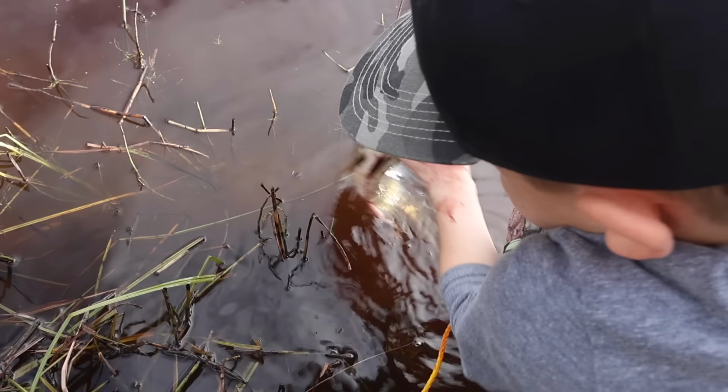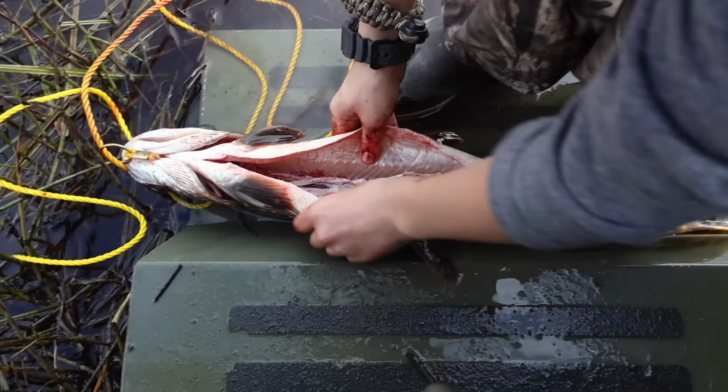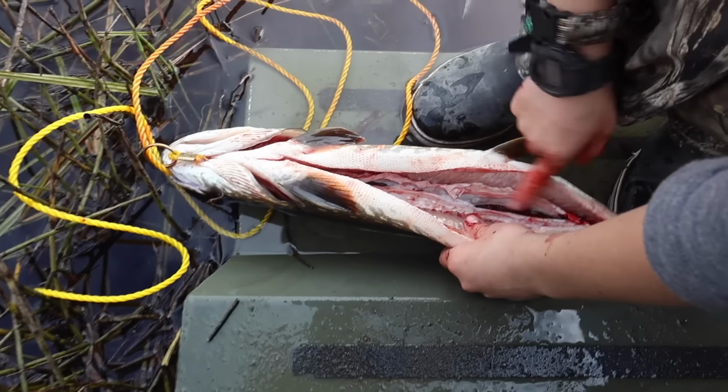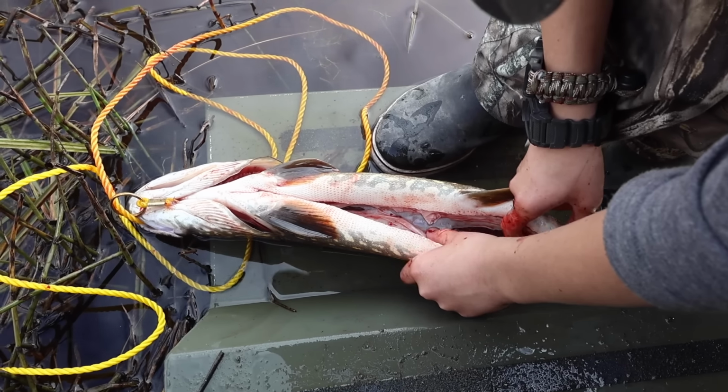Let's see that gut job. How'd you do? Get everything out of there? Most of it. That's the airbag. Yeah, see that really dark stuff on the spine? Right here? You gotta use your fingernails. Run your fingernails. Remember how Dad does it? Yuck. Yeah, that's all blood.